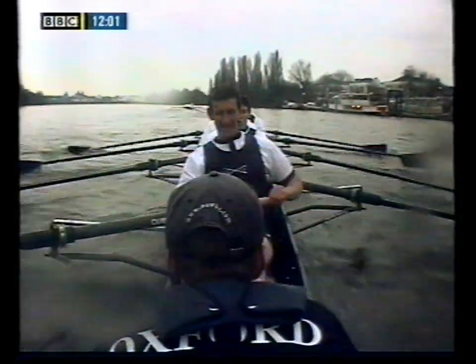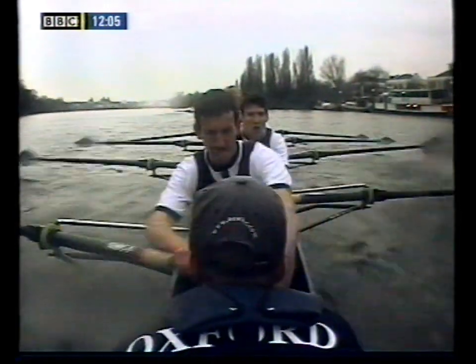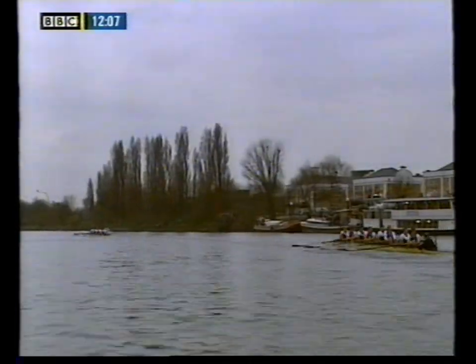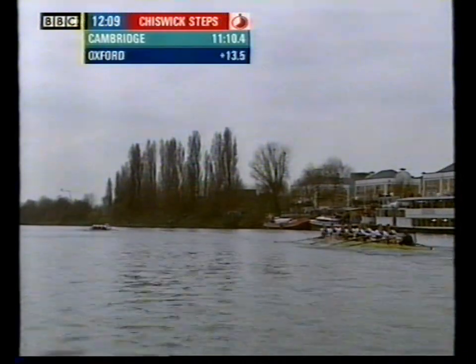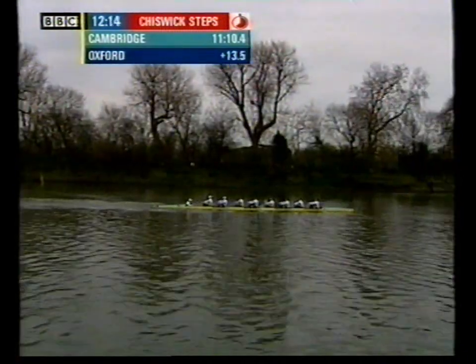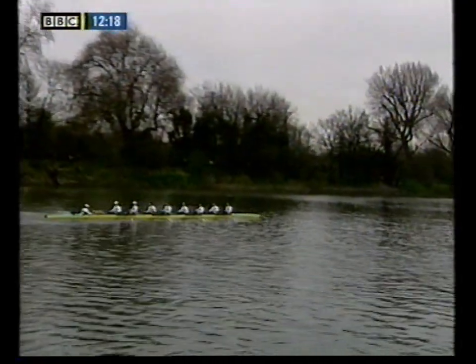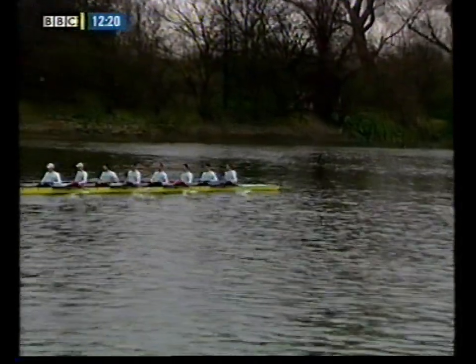They're rowing pretty well. Their timing is okay, and we know that they have very good speed, but it's certainly not working at the moment. If you're in the crew behind there, you can always tell roughly where you are, because you can feel the wake of the boat in front of you and the water coming off their blades. But they wouldn't feel that in the Oxford boat at the moment. Cambridge looking very smooth and easy now.